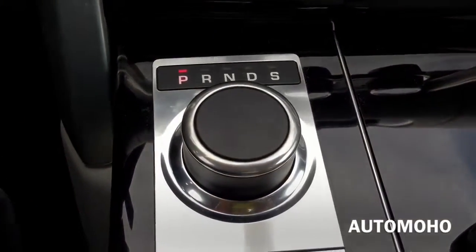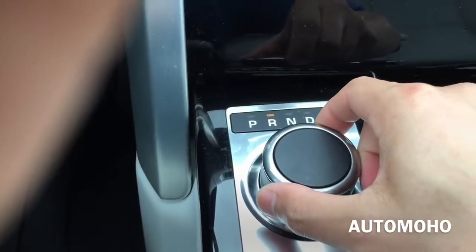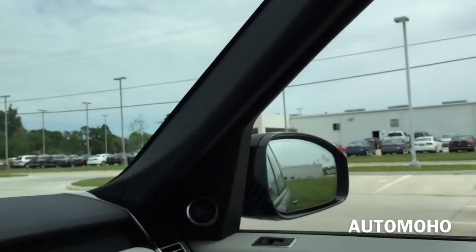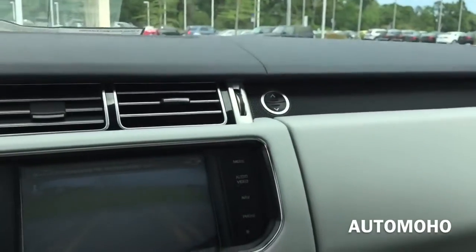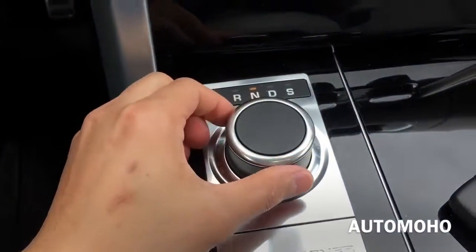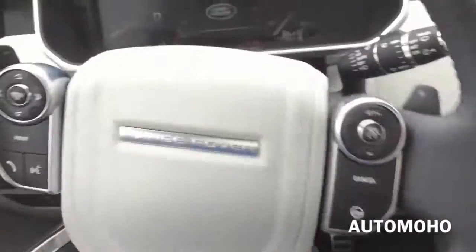Here you have the gear selector. You can just turn the knob around to move to reverse. And once you're in reverse, the camera will appear on the multimedia screen, and the side view mirror will also tilt down to help with easier backup. And it does come with a guidance line. Turn it once again for neutral and once again for drive.